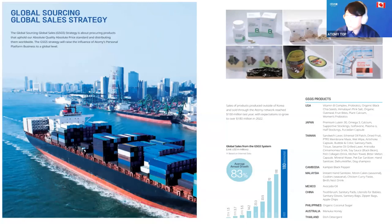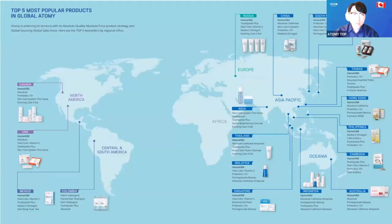And, you know, this year, I believe 2022, the sales from global products increased and are estimated to hit around $180 million this year, right? So $180 million worth of global products that are spread all throughout the world and being sold, right? And you can see that we have a variety of different products from different countries. And here is a map of Atomy's top five best sellers by different regions, right? And so we can see that these are the products that are most sold in each country using this GSGS strategy, which would normally not be possible without it.